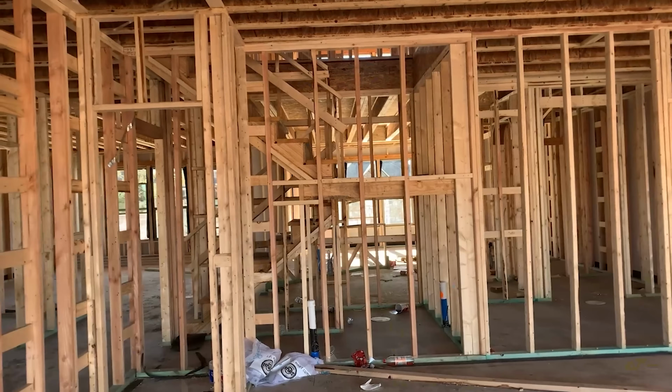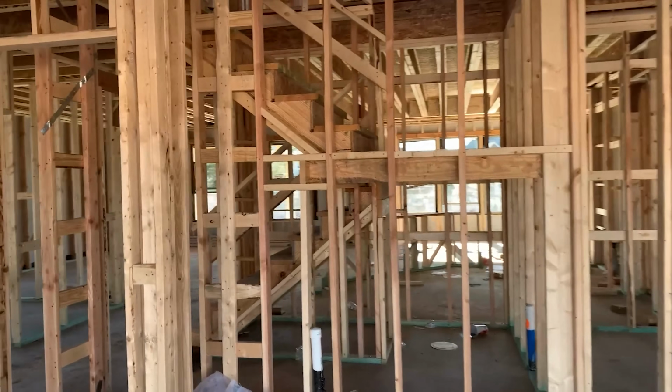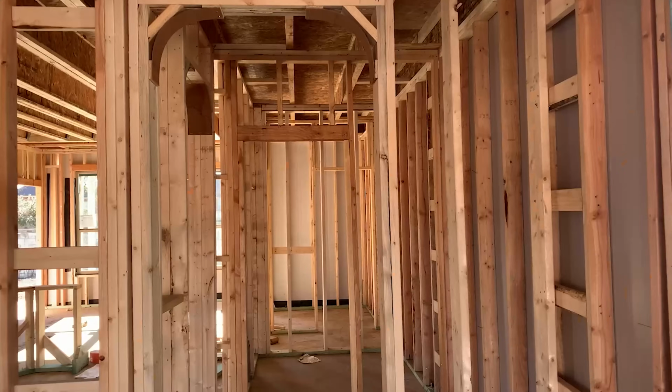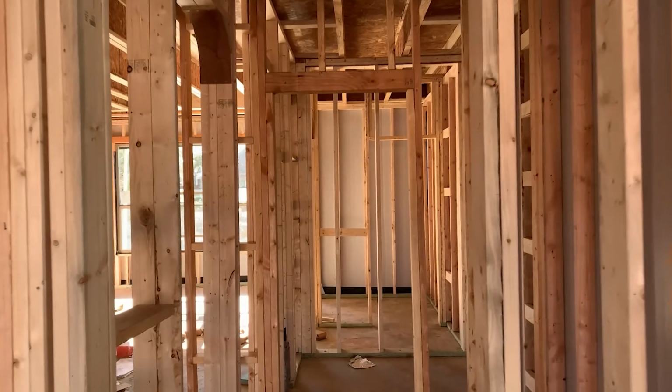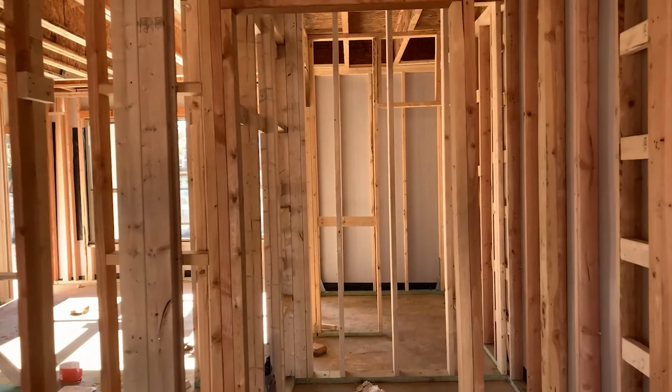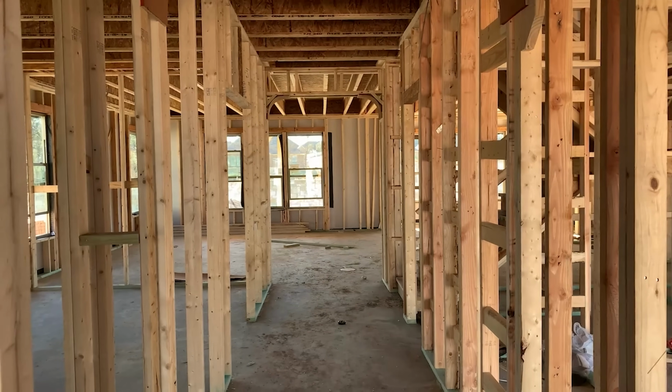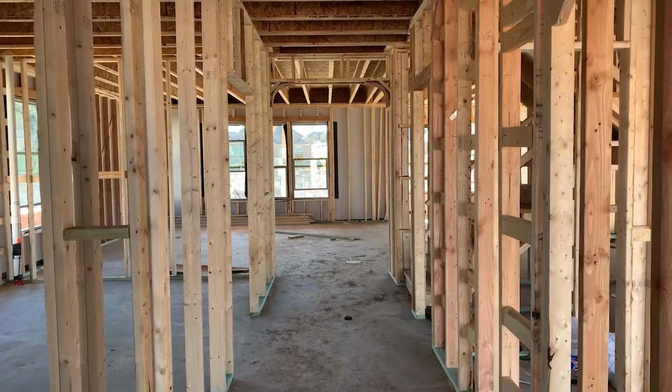So framing's the next big phase. Framing of a house can take a few weeks, it can take a few months, and it can take up to a year. It depends on the type of structure, how big it is, how many things have to happen, how many processes everything has to go through. There might be some environmental concerns.